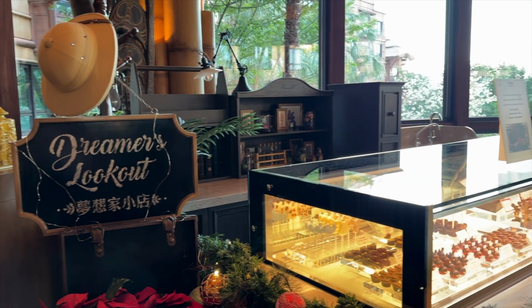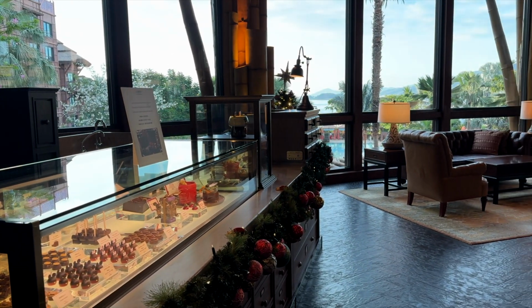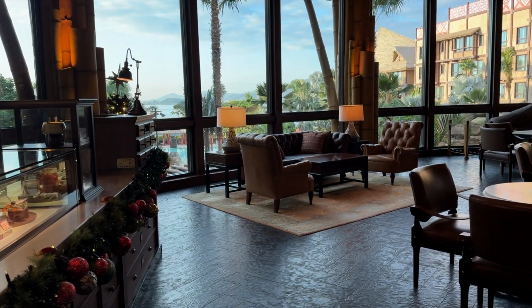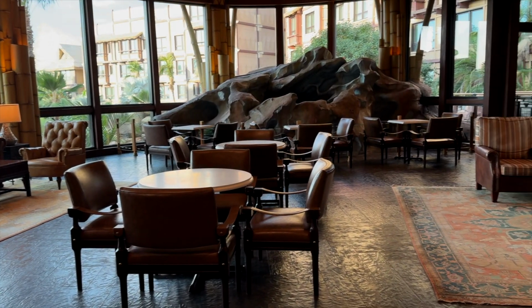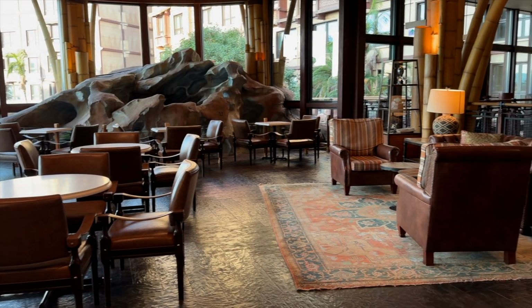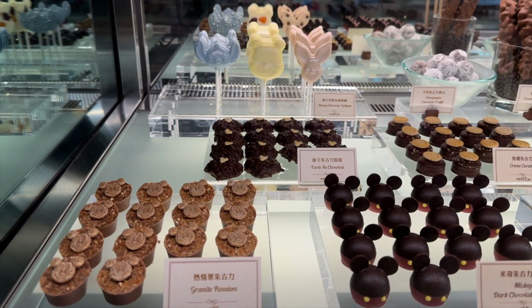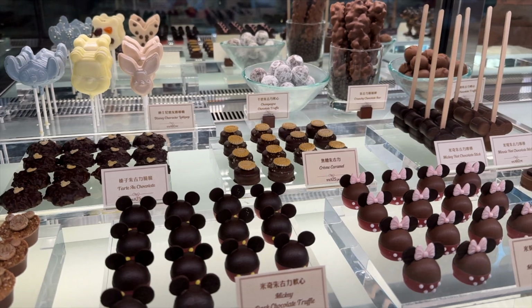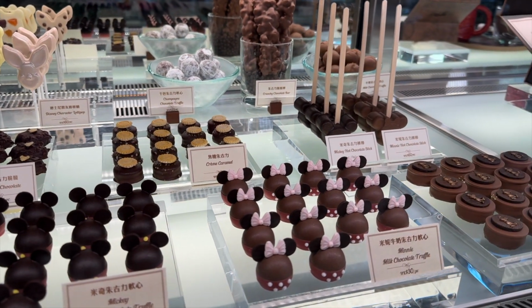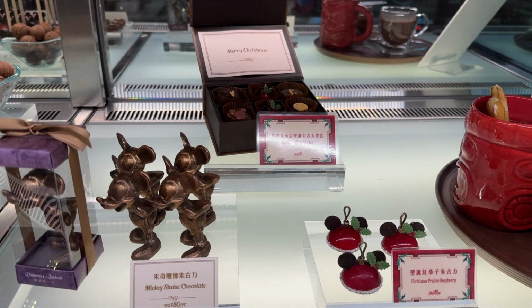One of our other favorite things about the Explorers Lodge is the variety of different dining options that you have available right at the hotel. And right off of the lobby is Dreamer's Lookout. This is more of a lounge style option, and it's going to be open in the afternoons until evening. But here you will find artisanal chocolates, so there is a large variety of chocolates, and of course many of them are going to have Disney characters on them.